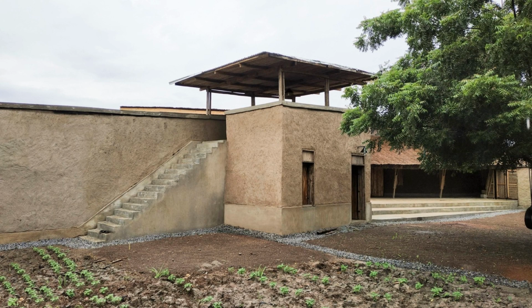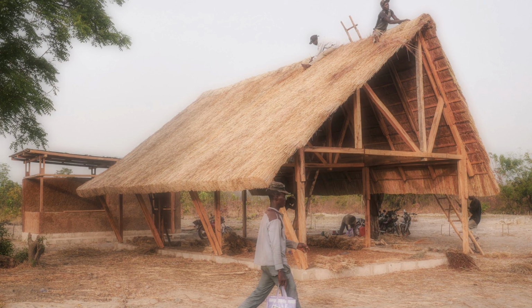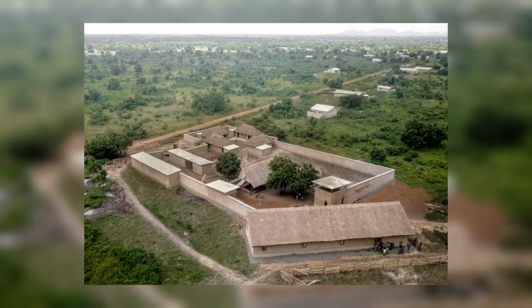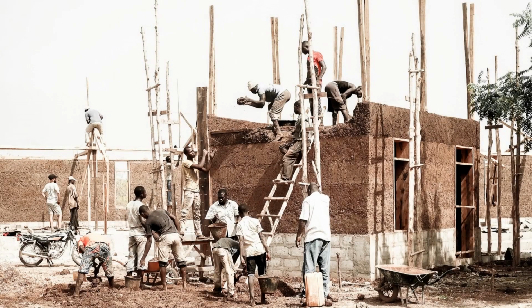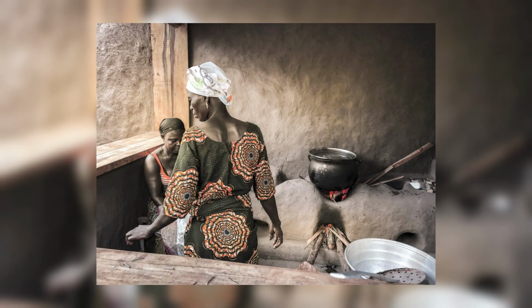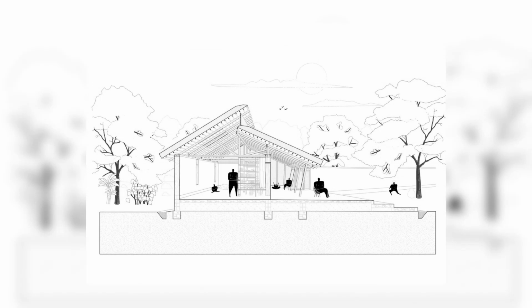What's more, the work was carried out by hand, from the excavation of the foundations to the roofing of the buildings. As a result, the gray energy required to build the center has been drastically reduced, from the extraction of materials to their installation and transport. Finally, the soil used for the walls has not been stabilized so that it can be returned to the soil or reused.